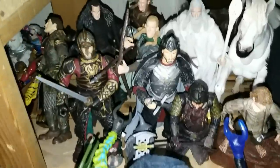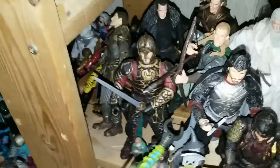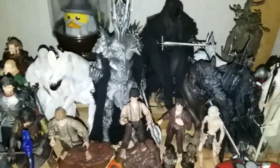And then that transitions below to Lord of the Rings. Here's my Lord of the Rings collection as it stands, or leans. Don't have everything I want just yet. There's my Tubbs that Tubbs sent me. Sauron, pride and joy of the collection.